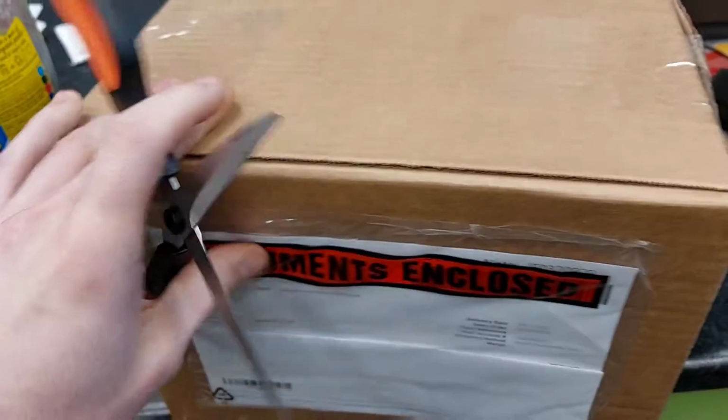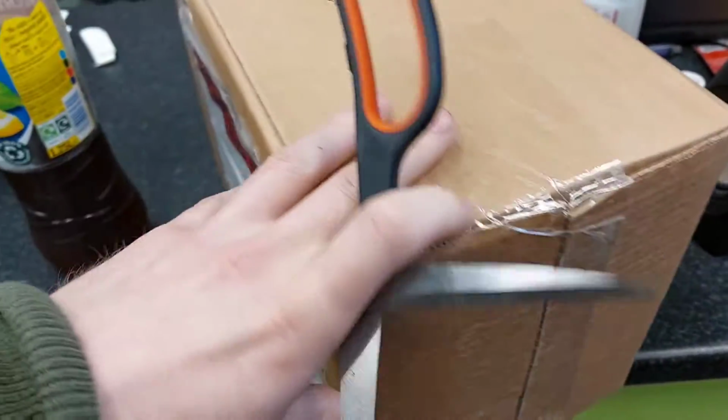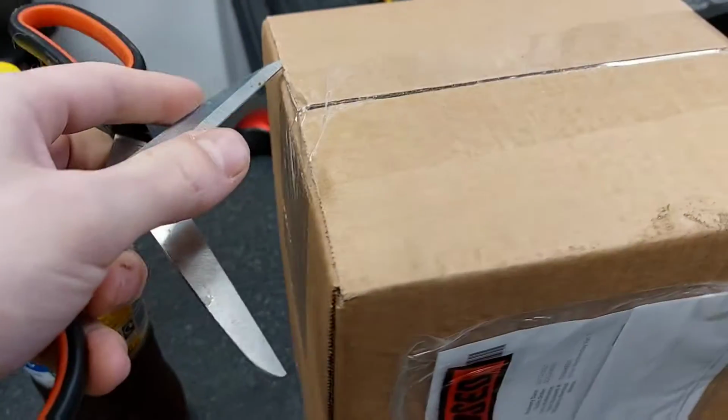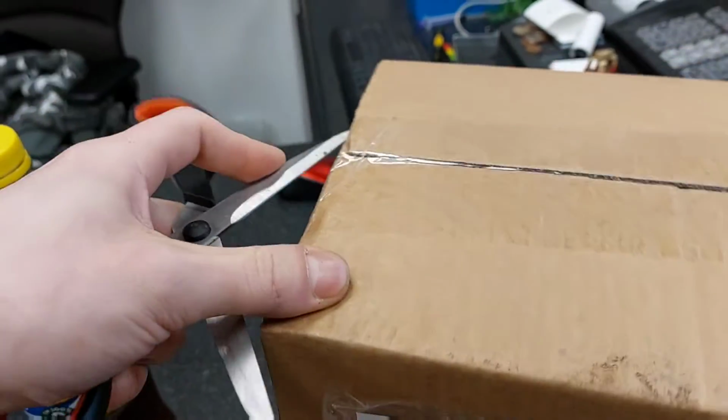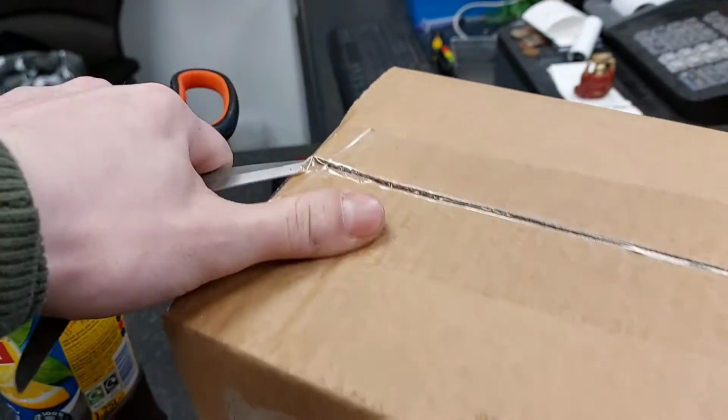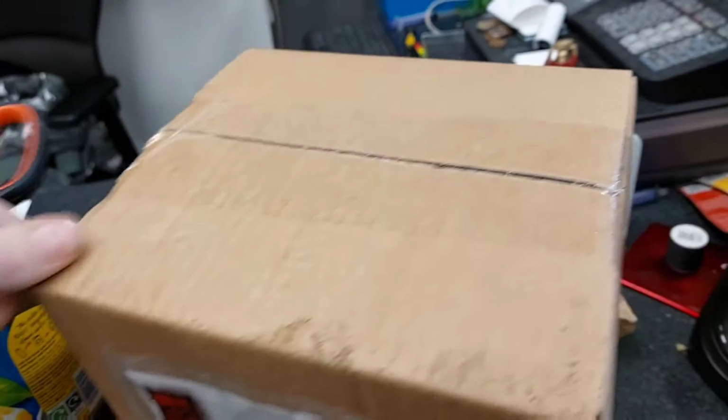Is it the wrong way up? Yes, it is. Which is the right way up? That way? I think so. How are you going to get into the thing? Come on. Scissors, do your job. Do your job. Come on.